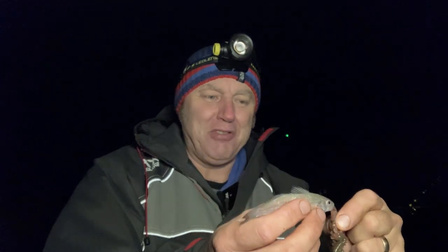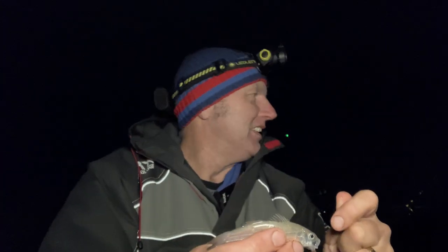So there we are, three species up. Flounder, bass, and eels. And the tide's just made the turn, it's starting to go out. I'm just hoping that I might pick up another flounder just before the end of the session. So let's get this little beauty away and we'll get back to fishing.